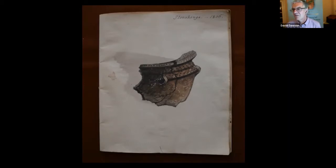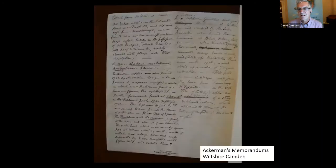Now I've tried looking through Sir Richard and William Cunnington's notebooks, and I can't find any obvious reference to where this bit of pot came from. And as we'll see in a bit, the word Stonehenge is more of a general location rather than from the stone circle itself, as far as I can tell. I haven't given up with that yet. A beautiful drawing, probably by Sir Richard Colt Hoare himself, rather than Philip Crocker, who is, of course, his artist.